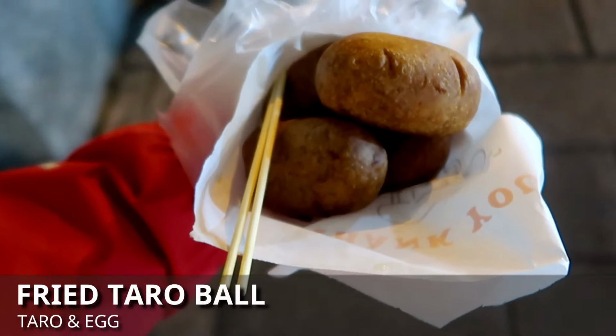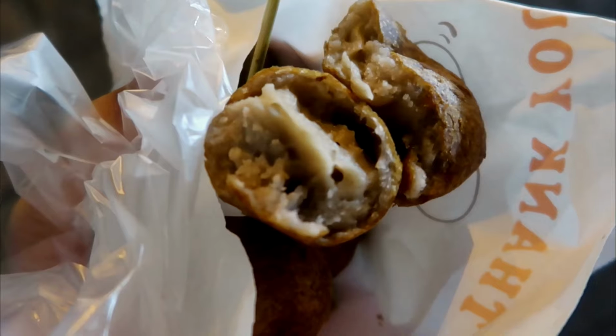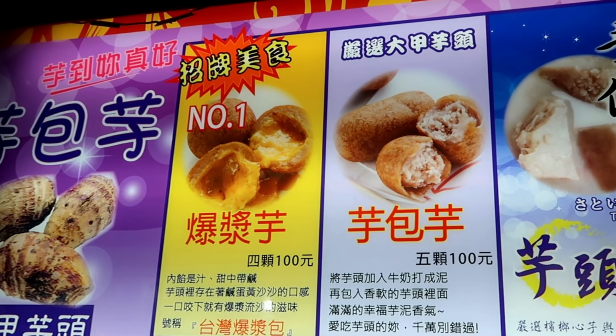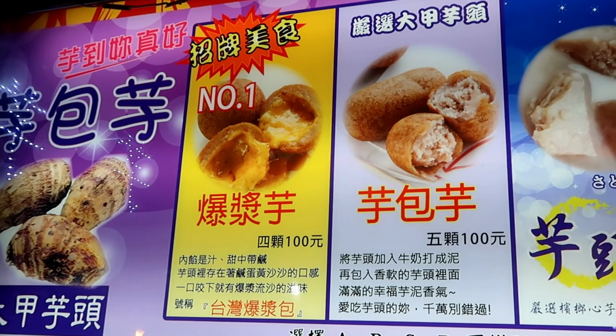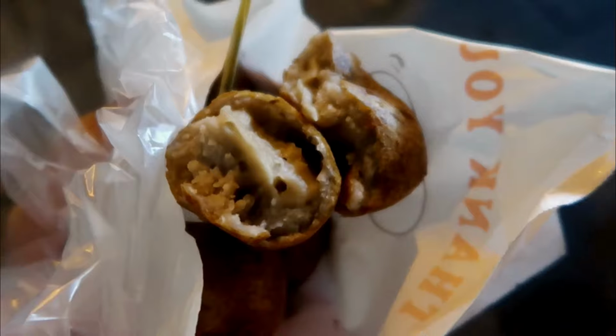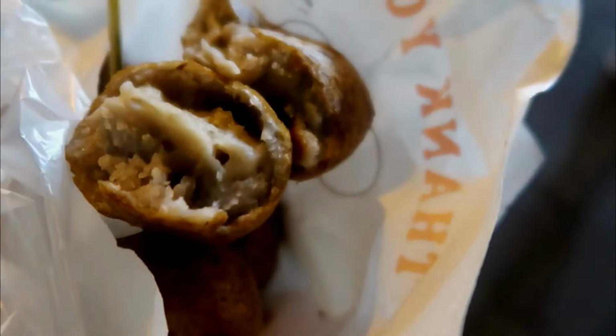Alright, here's our top fried taro egg yolk balls. We're gonna open one of these bad boys up. So my expectations versus reality, this doesn't look like the picture. So the egg yolk on the inside really looked yellow. This one looks like it's the same color as taro, but you can definitely taste the egg yolk in here. It tastes pretty good, but it doesn't look like the image how I envisioned it.